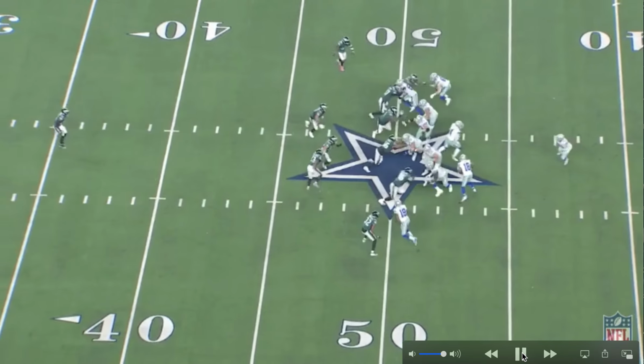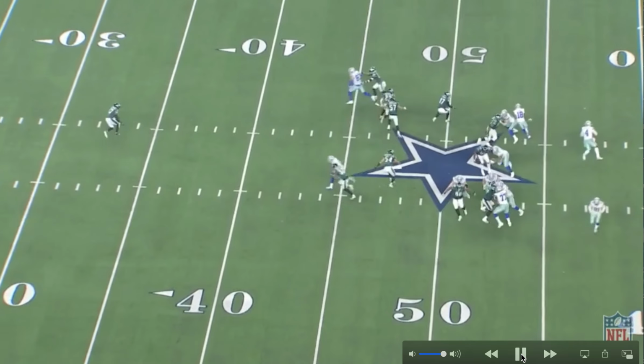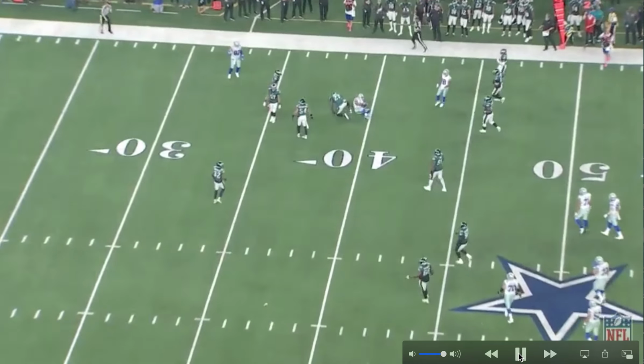So the ball is snapped, boom, just like we said, the linebackers both came up. What that means now is that this cornerback is responsible for this receiver who's coming across the middle of the field, so out of his assignment. This safety has to stay back, and look at all this open space for this route to develop. And it's an easy catch and throw. Easy. That's the easiest throw you can get in the NFL.